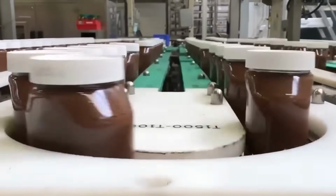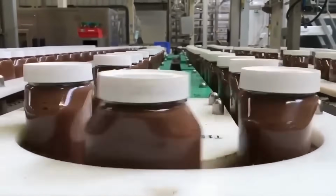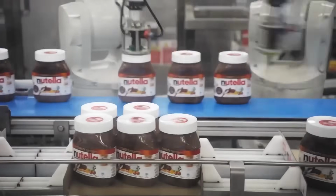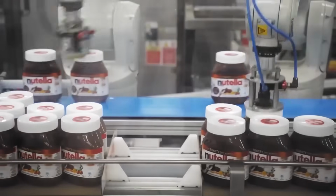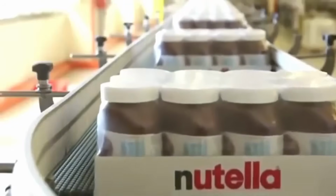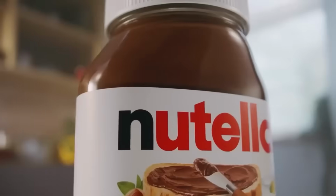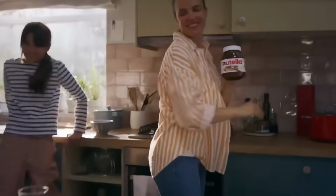The labels include important information such as the lot number, production date, and expiration date, which are printed using high-speed inkjet or laser printers. After labeling, the jars are inspected by vision systems that check for defects such as misaligned labels or damaged seals. Any defective jars are automatically removed from the production line. The jars are then packed into cardboard cartons using robotic packing systems.